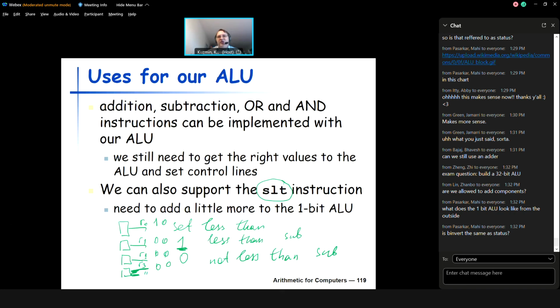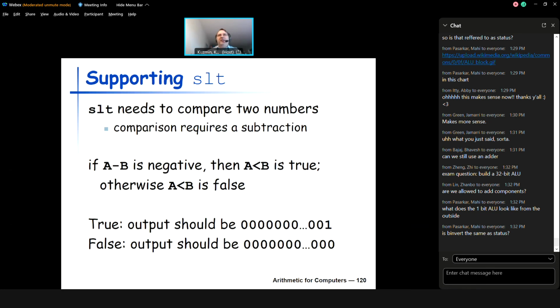So when this result is 1, we know it means it's negative and we need to set. We kind of have to circle it back from the most significant bit to the least significant bit, because when the most significant bit is 1 after we performed subtraction, it means that we need to use that 1 as the result for the least significant bit, because we want to set the value. If we want to set the value of a 32-bit register, it's still going to be 1 in the least significant bit. Okay, let's see how we do that. So to support SLT instruction, we need to compare two numbers, which means we have to subtract.